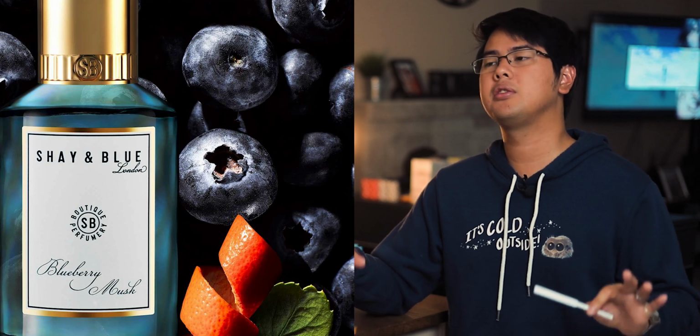If you have not smelled blueberry in a fragrance before, you should smell it. It's in Bond Number 9 Bleecker Street and also in this one. And blueberry is such a beautiful smelling note. Like it's slightly gourmandish, slightly tart, slightly fruity. It's just a combination of so many types of scent profiles that makes it so good. Wow, it's beautiful, it's breathtaking.